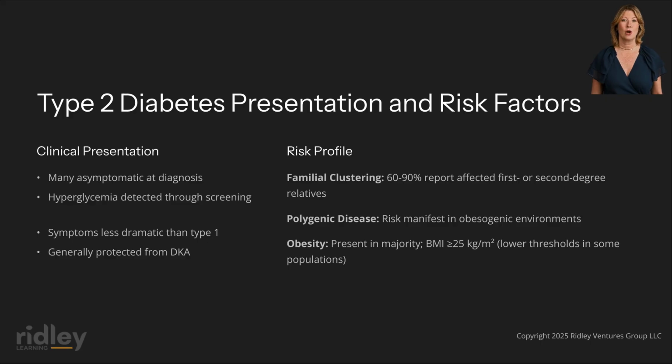When symptoms do occur, they tend to be less dramatic than the acute presentation typical of type 1 diabetes, though polyuria, polydipsia, blurred vision, and fatigue may be present. The absence of absolute insulin deficiency generally protects against diabetic ketoacidosis, though this complication can occur in type 2 diabetes under conditions of severe physiologic stress.